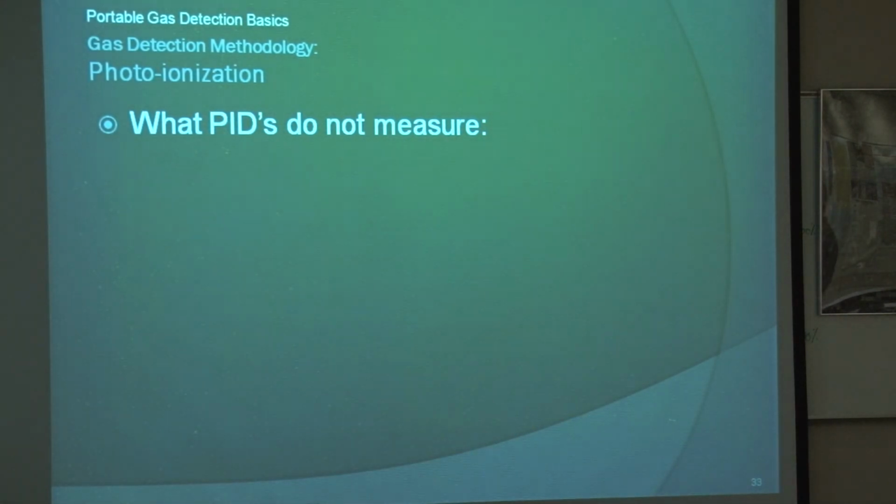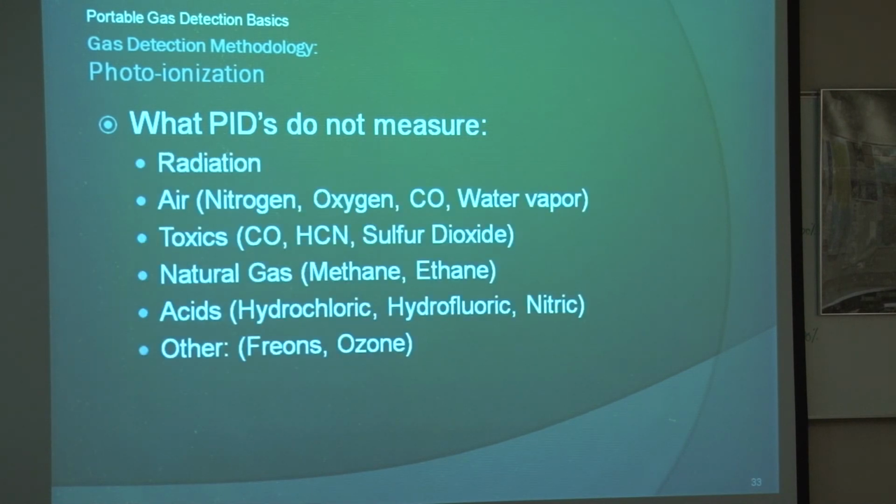That's why we look at all of our monitors, all of our sensors. What don't they measure? Radiation. It's not going to tell us if the neutron bomb went off. Air. It doesn't measure nitrogen or oxygen. That's what we have our other sensors in there for. Toxics. Carbon monoxide, hydrogen cyanide. That's why we have those sensors. Natural gas, it doesn't actually measure for methane or ethane. The VOC doesn't. But remember, that's where our LEL will measure those flammable gases, like natural gas.